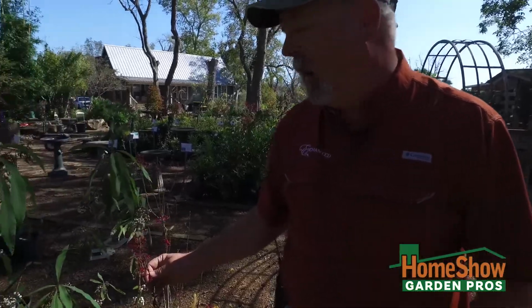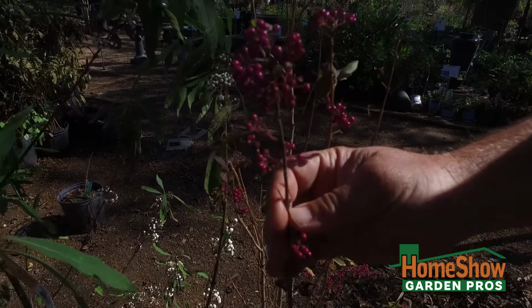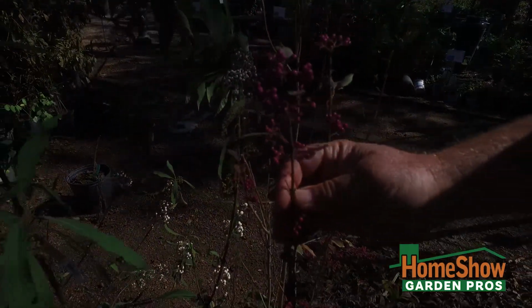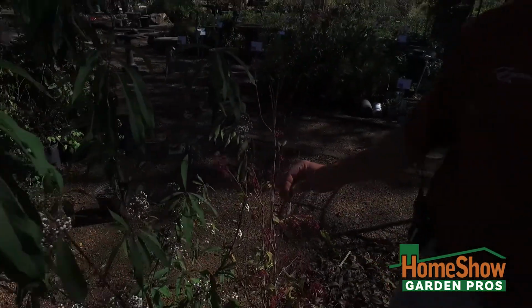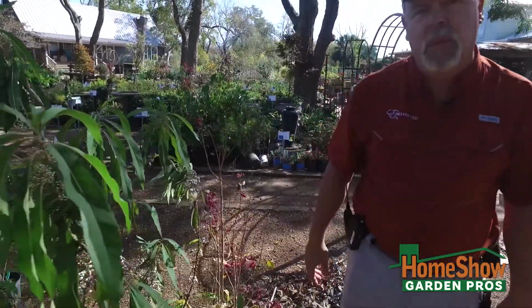But if you have some wet soil, there are a lot more options for sunny areas with moist soil. But for a shady area, the beautyberry and the buttonbush are going to be your best bets for sure. And there are a few other options, but those would be my first selection.